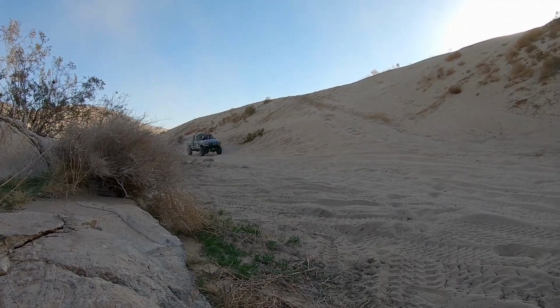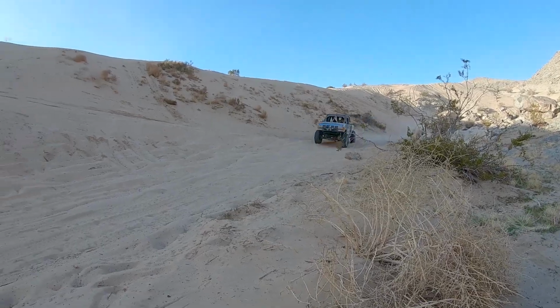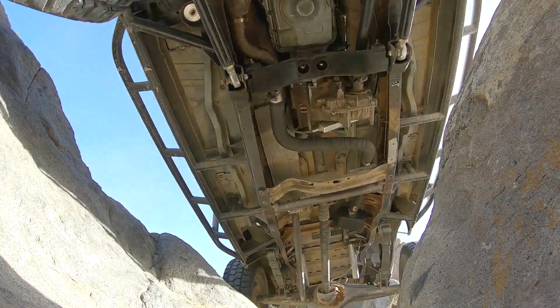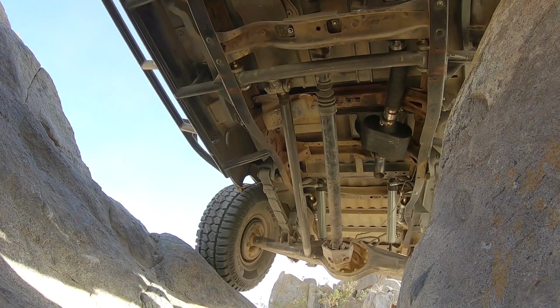The engine is a Ford 4-liter, the biggest motor that came in these things. Right now it's a stock motor. We're allowed to modify the engine as long as it is still naturally aspirated. You're basically allowed to go wild. We're running an A4LD with a complete stage 3 shift kit and clutch kit.